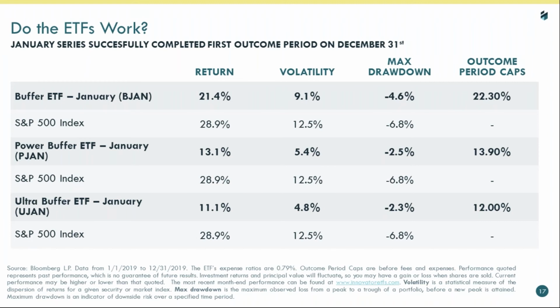expense ratios. If you look at the middle lines there, that's your Power series that we just looked at on the previous slide. And that realized a return of 13.1% versus that same 28.9% for the S&P. And your vol was less than half in this case, with a really tiny max drawdown over that same outcome period. And then in the last couple lines, you can see what the Ultra series would have done.